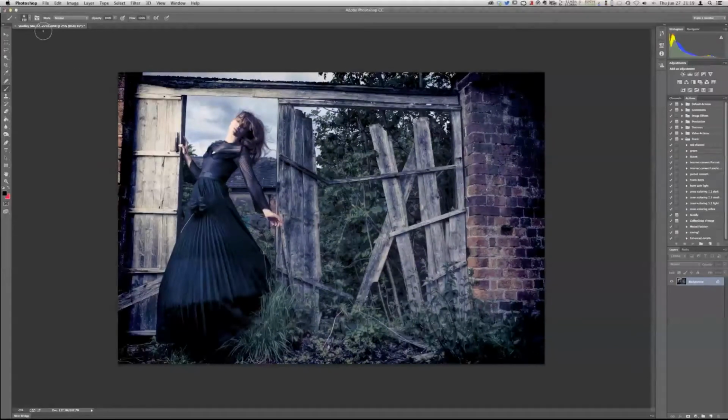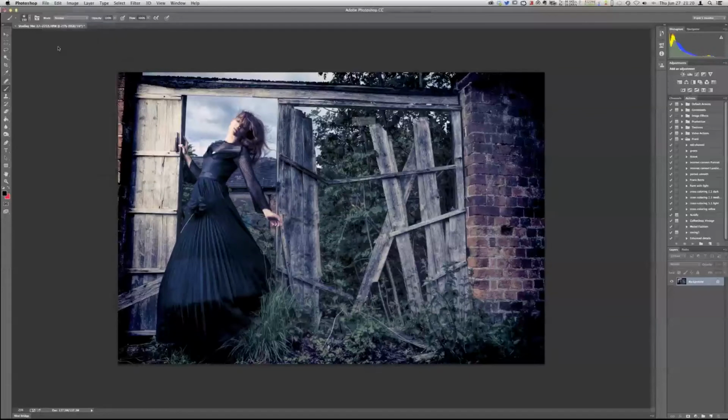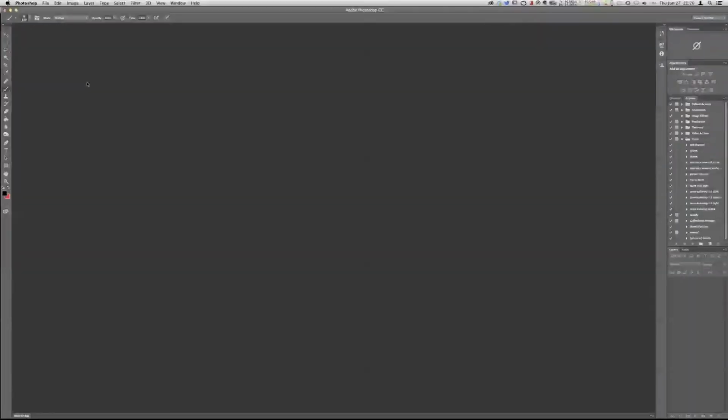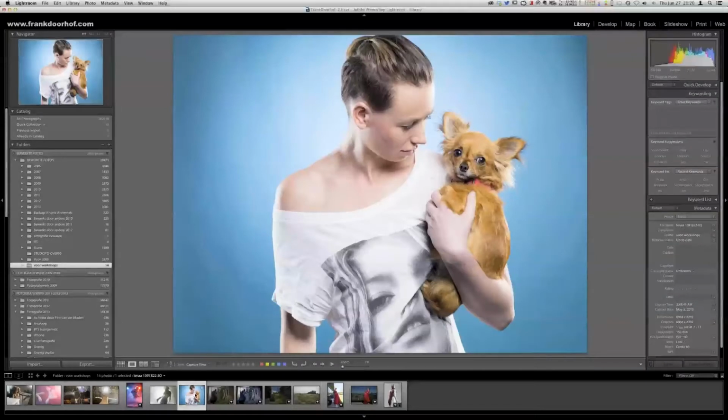The fun part about working this way with Lightroom and Photoshop is you can just say File, Close, and you can say Save. You go back to Lightroom, and the fun part is Lightroom actually added the image already in my library. That's cool. So now let's see what we can do more. Now, if I go to this image, you see two models, the girl and the dog. Now, let's go back to Photoshop.